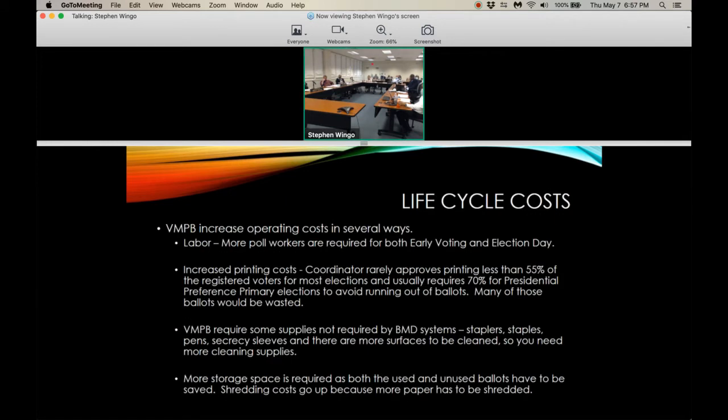Okay, life cycle costs. Voter marked paper ballots increase operating costs in several ways. Labor: more poll workers are required for both early voting and election day. It takes more people to either print ballots on demand at early voting, or on election day, you need to have more security and you have to do the whole process with a perforated stub.